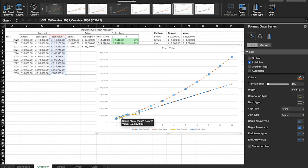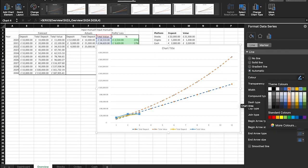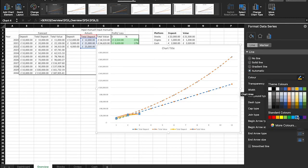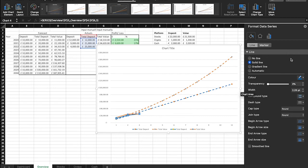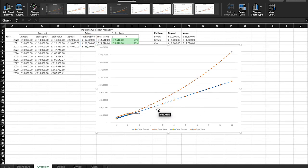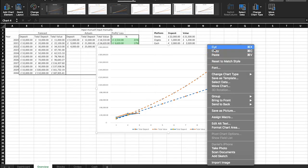And now the same goes for the lines down here. We want this blue line here, so you can see it's the total value, so that means it's the orange colour. And we're happy with that being a solid because we want it to be differentiated from the forecasts. And now the final one, which is the total deposits, we want the deposits to be the blue colour. And again, we want it to be a solid line. We've already got a chart title, so we can delete that. You might find it beneficial to keep the lines on this one. I think it looks nice without them, but that's completely up to you and your personal preference.